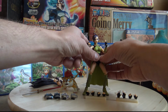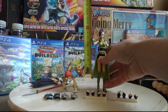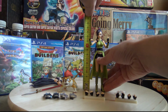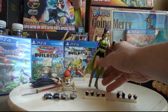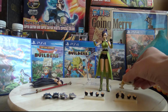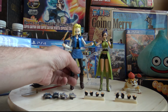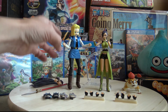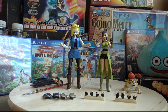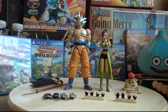So I'm going to take her off again, and let's take our measuring thing here. Let's see, how big are you? She is 14 centimeters, and if you include the little dot of her hair, she is about 14 and a half. If we compare her to some of the other figures that I have, like the build kit figures, Android 18 for example, she's about the same size, except she's a little bigger and her knees are bent, so she's not fully stretched out. So she would be about 15 to 16 centimeters. If we put her next to Goku, Goku would be huge, I think. She's very tiny compared to Goku.